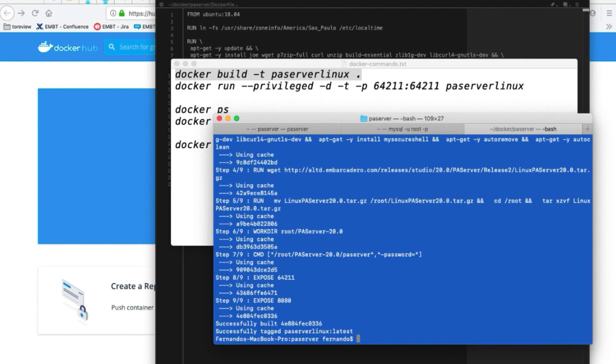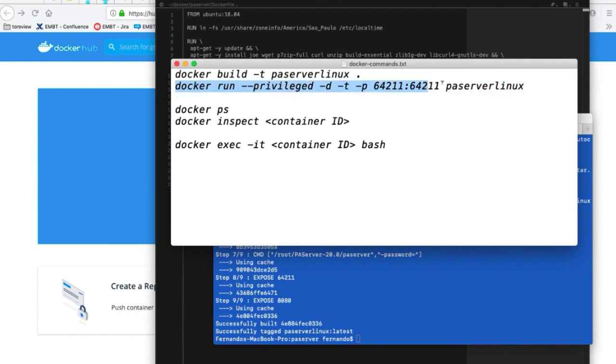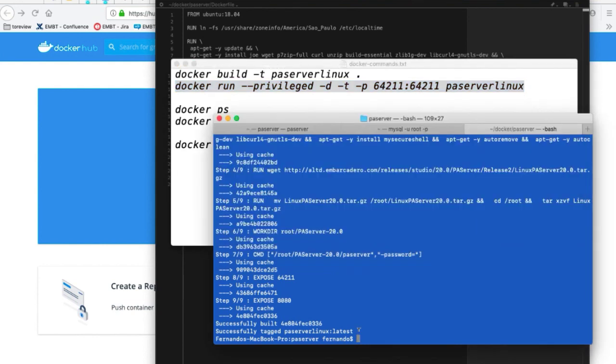The script, of course, was very fast because I already have this image built on my system. If this is the first time you are running it, it takes some more time to download and update the files, etc. But in this case, I already have the image ready to be used. So now we have this image called PAServer Linux available in my Docker system locally. Next step, we are going to run this image and expose this port to the external world.